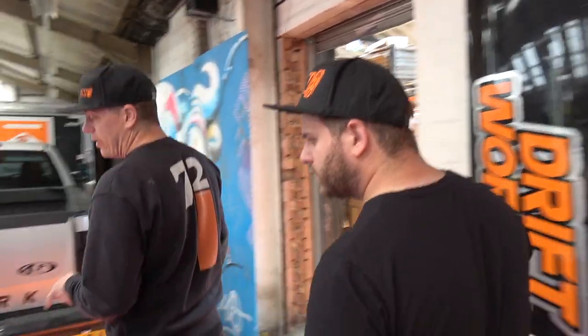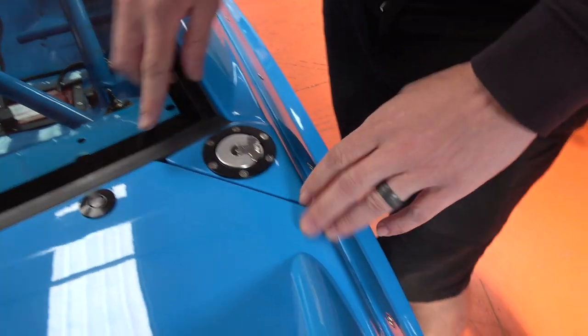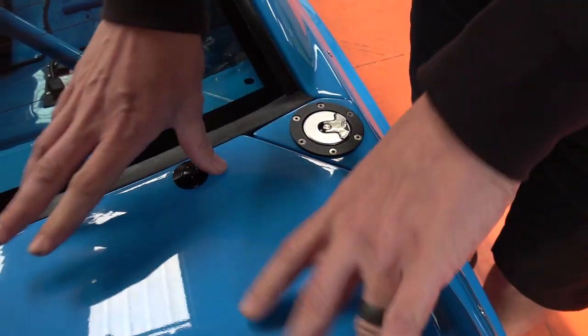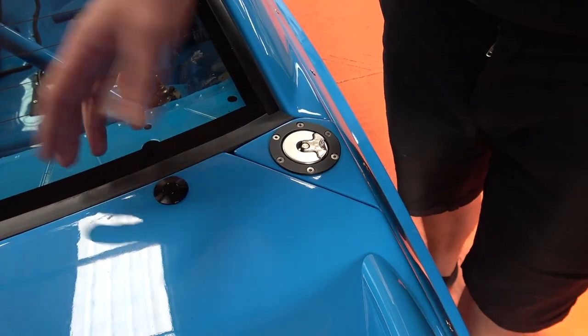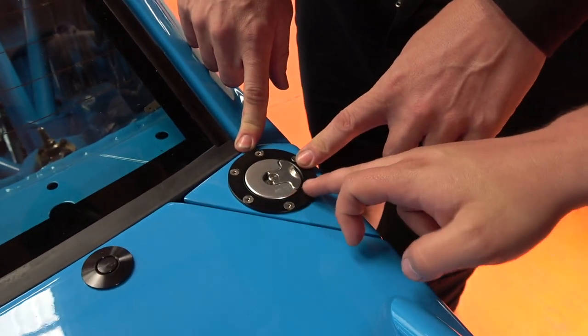Yeah, so we finished this externally. We basically separated the boot lid here so that this can stay on its own releases there. And this is permanently attached. Is that sprayed or anodized in there? It's just sprayed for looks at the moment.